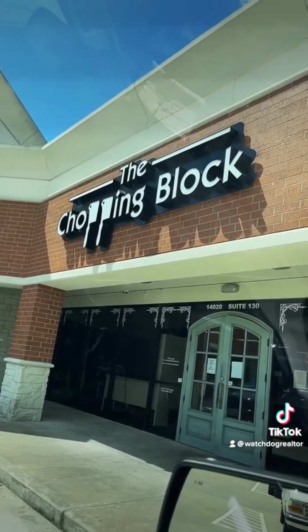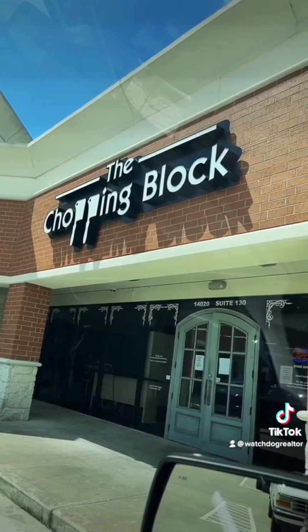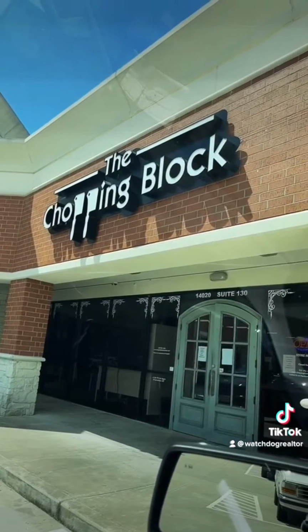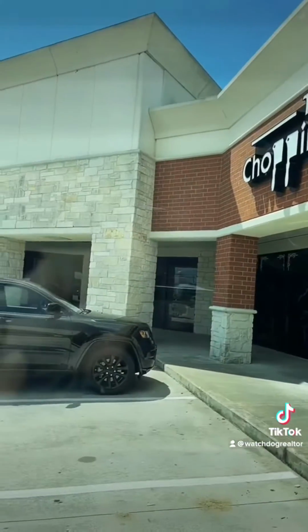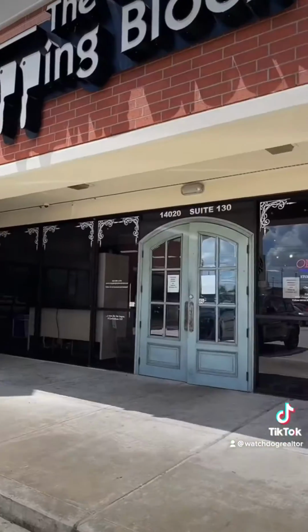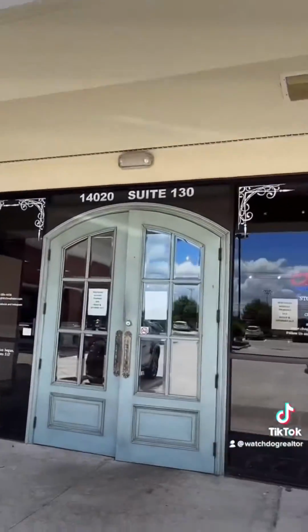This is the chopping block located at 14020 Highway 3. It's basically at the corner of Highway 3 and Clear Lake City Boulevard, tucked away in the corner near Savannah Bakery. Let's go in and check out what they got today.